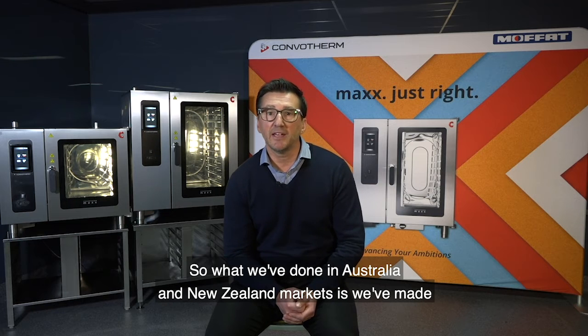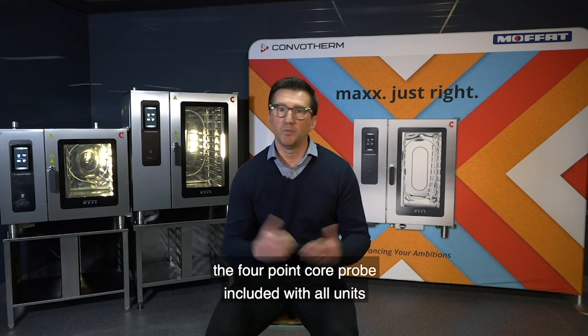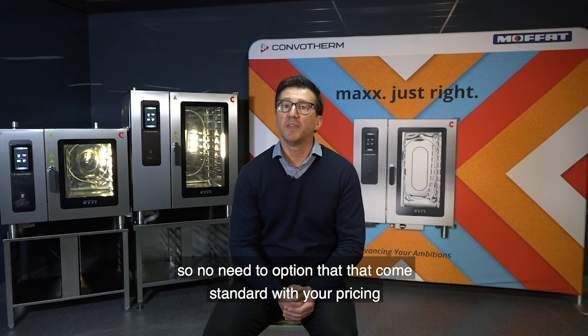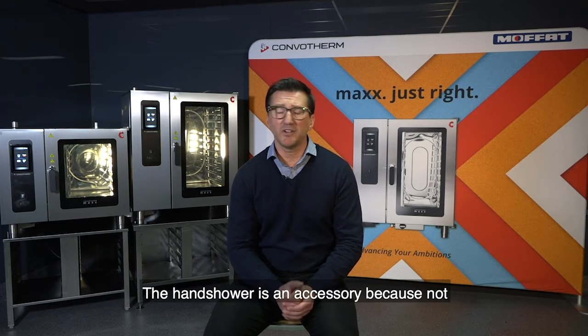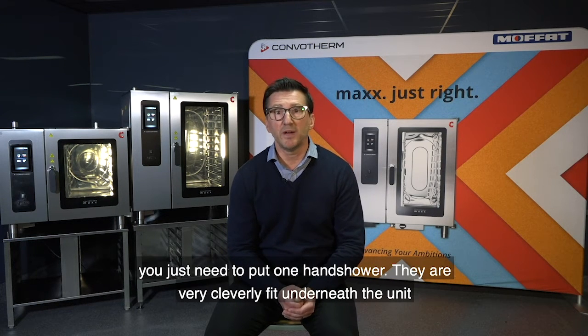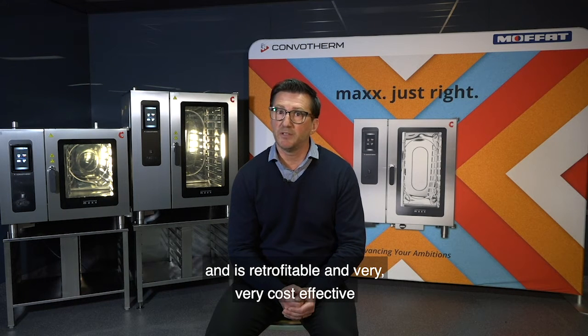Great question. So what we've done in the Australian and New Zealand markets is we've made the 4-point core probe included with all units. So no need to option that. That comes standard with your pricing. The hand shower is an accessory because not everyone wants the hand shower, or for example, you want to double stack your unit. You just need to put one hand shower. They're very cleverly fit underneath the unit and is retrofittable and very, very cost effective.